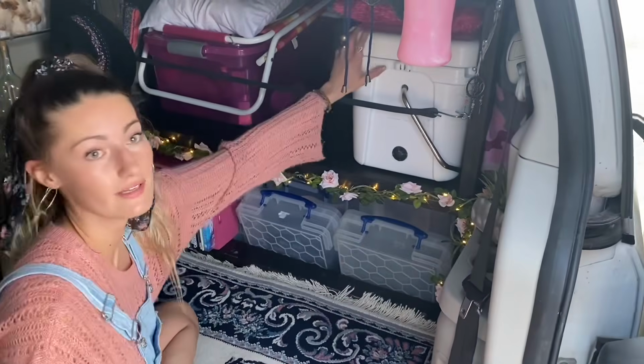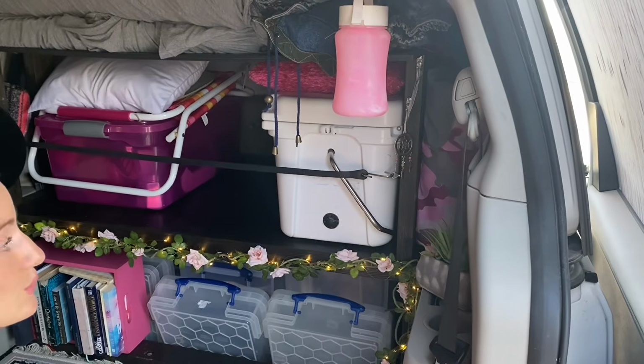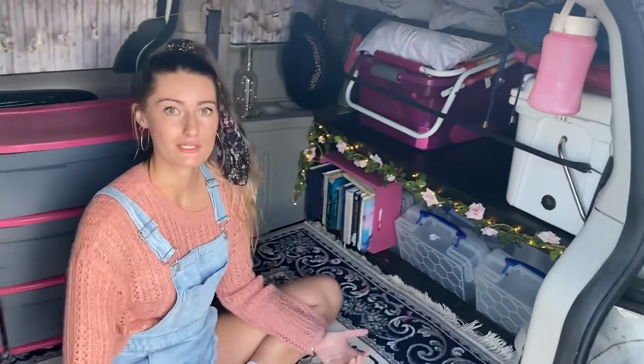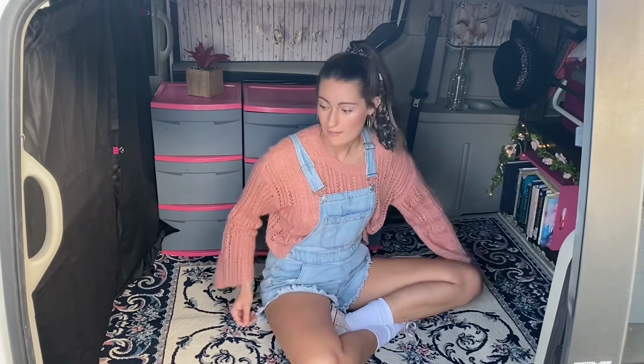Boom. I do have a Yeti Cooler here, so if there were instances that I wanted to keep things cool, I could do that. I haven't used that much on my trip just because it's been a lot easier to use food items that are not perishable, so I can keep them in my tub and eat them whenever and not have to worry about keeping them cold or warming them up.